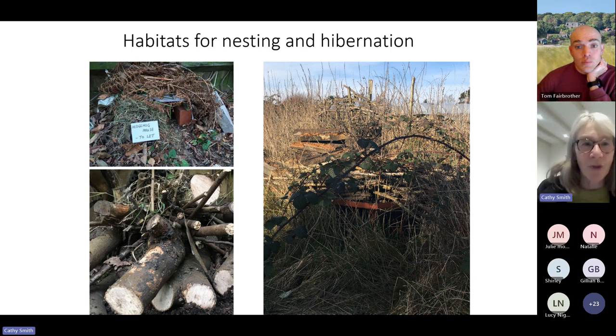And again, natural nesting places, we described these a little bit earlier. You can make artificial homes as well, and people have great joy in doing that. Just be careful to avoid the wicker ones or igloo ones. But there are lots of good options there for people.